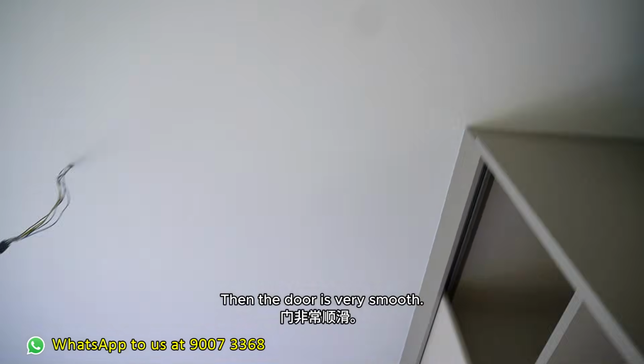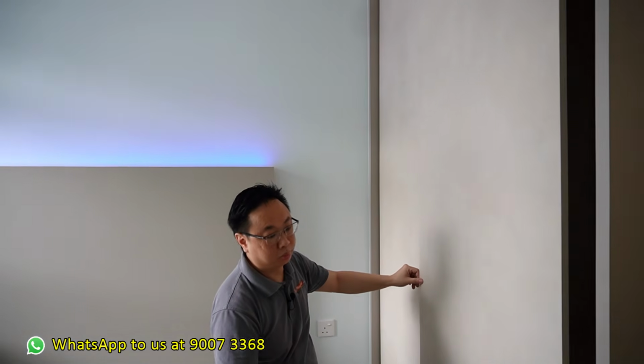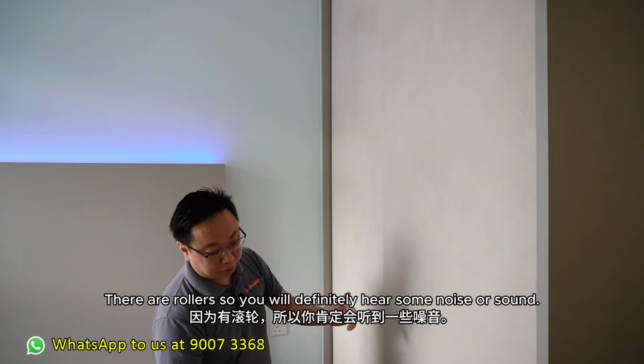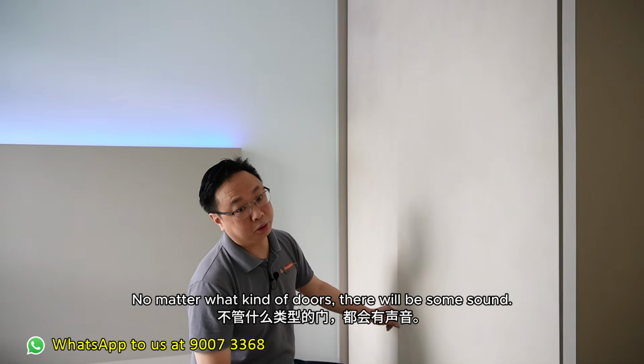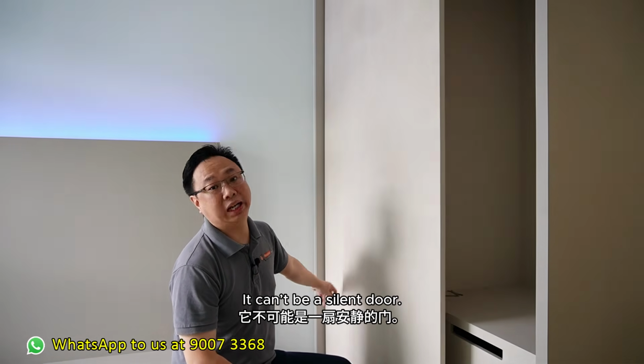And then the door is very smooth. There are rollers definitely, so you will hear some noise or sound. No matter what kind of doors, there will be some sound. It can't be a silent door.